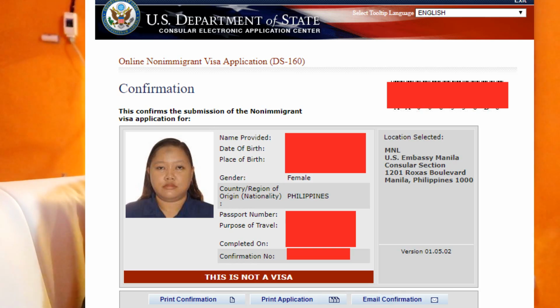Once you click submit, you will then have a similar page to this. You can have it printed right away, you can have it emailed to you as a PDF file, or you can have it screenshot para ma-print nyo later. Kailangan nyo pong ito i-print kasi ito po yung isa sa mga requirements para makapasok kayo sa US embassies on the day sa interview po ninyo.